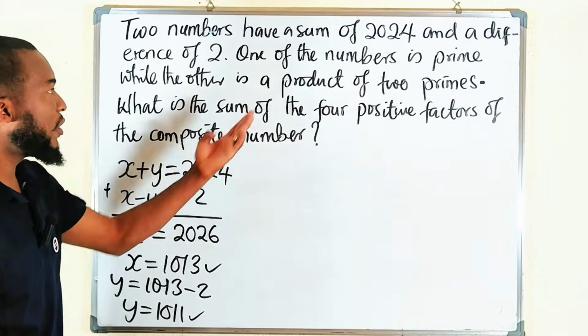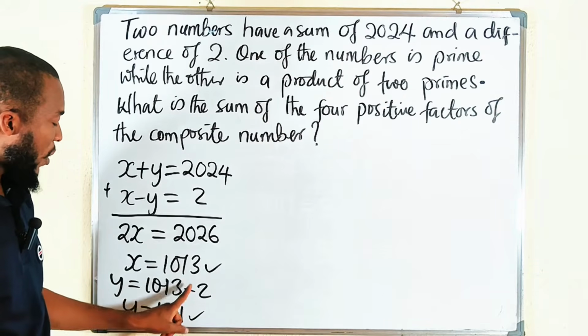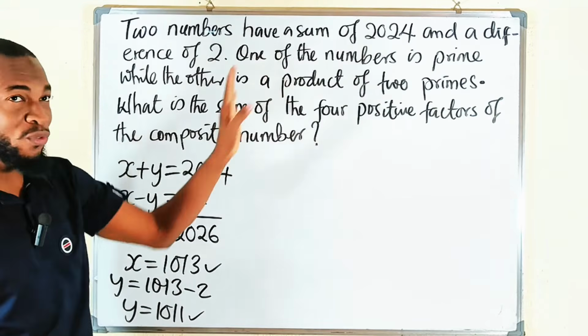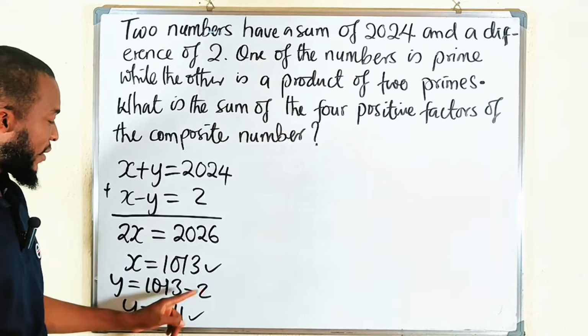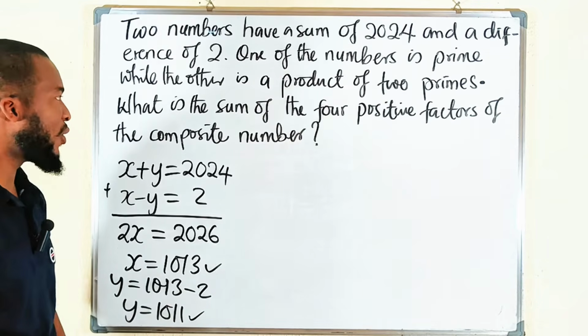Let's confirm. Is their sum equal to 2024? Yes, definitely. 3 and 1 is 4. 1 and 1 is 2. 0, 0 is 0. 1 and 1 is 2. 2024. And a difference, you can see this is 3, this is 1. Difference of 2. Yeah, so these are the numbers.